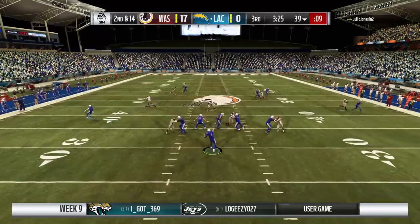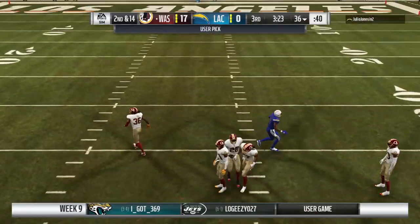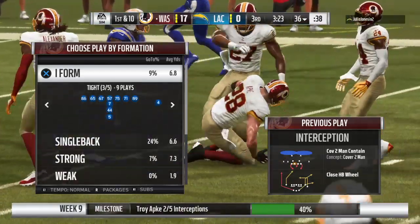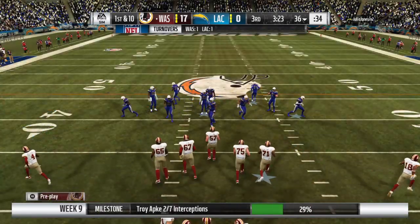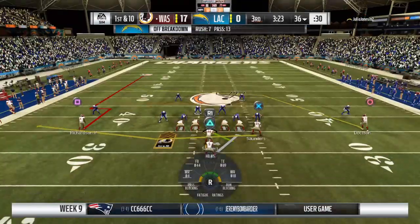Out of the gun, Goff. Into heavy traffic, and it's intercepted. Picked off by Troy Apke. Oh, timing is everything on a route like this. He tried to drive that football into a tight spot. And if you're a little early or a little late, chances are there's going to be someone there. And sure enough, this one's going the other way. So from the 36 now, 1st and 10.